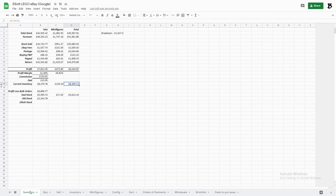First page we've got is the summary page. So this is everything that happens with me buying and selling. This is the total stock that we have bought. So there's the sets and minifigures, as I've also done minifigures, as you can see down there. So that's the total. This is our turnover, so nearly at 52,000. You'll see how it all works in a second.